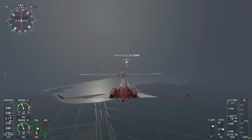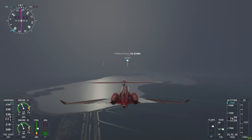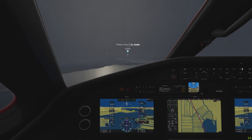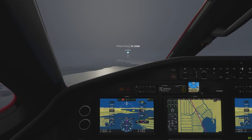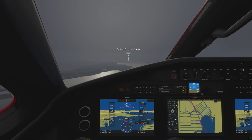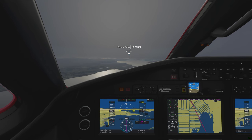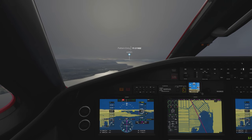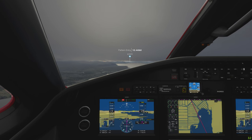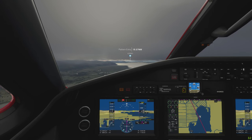Can't really see much of the pretty area. I'll have to fly again here sometime when the weather's nicer. I do prefer to use real-time weather so I experience a random variety of weather effects. Okay, we're approaching our new altitude of 6,500. I'm gonna start nosing up a bit. I would still like to be going slower, so let's pull back on the throttle. Probably supposed to be going, in general, slower when I get closer to the airport like this.